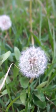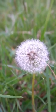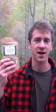The root of this plant is used as a coffee substitute and can promote healthy liver function and balanced blood sugar. I've created a seasonal tea blend combining dandelion, burdock, chicory, licorice, and fennel.